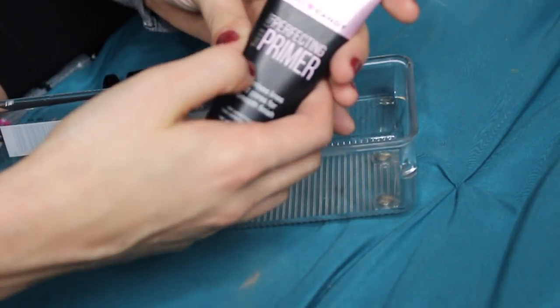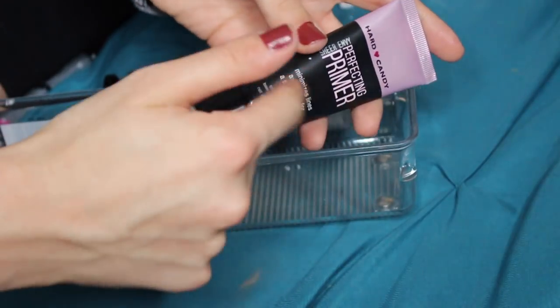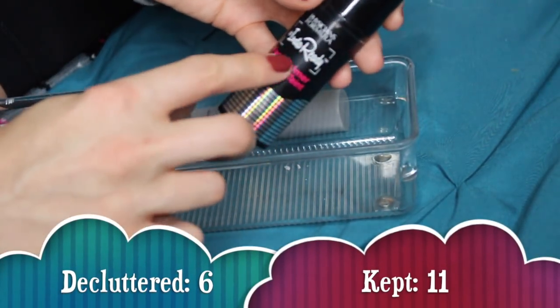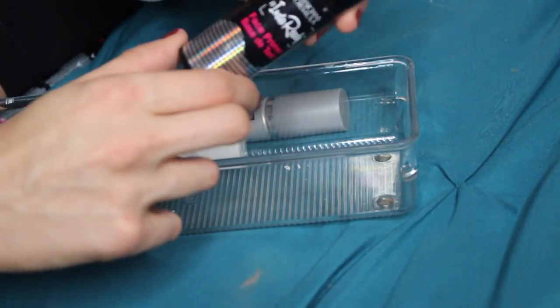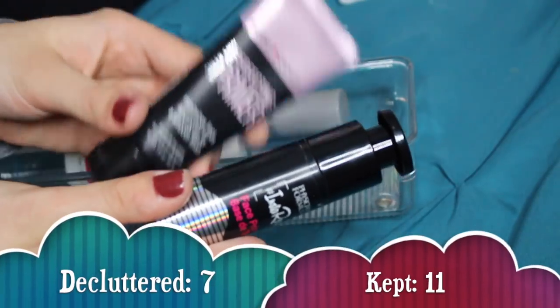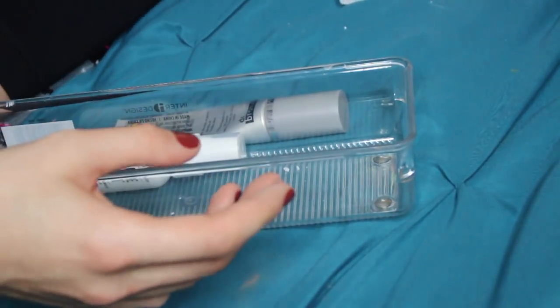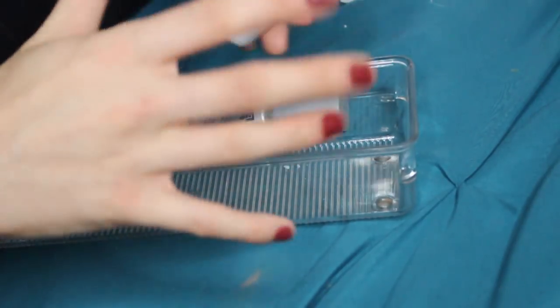This is the Hard Candy Sheer Envy Perfecting Primer. I really like this, so I'm gonna hold on to it. This is the Physicians Formula Insta Ready Face Primer. To be honest, I feel like this does the same thing as this, and I have been reaching for this one, so I'm gonna go ahead and pass the Physicians Formula along.